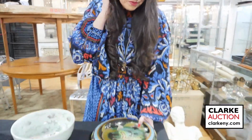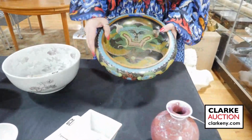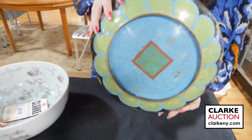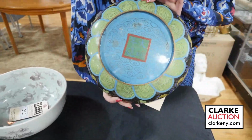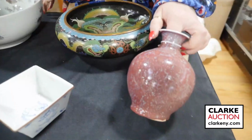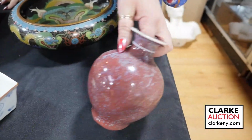We'll begin here with this wonderful Chinese cloisonne dish. It has an interior dragon, and then you have dragons chasing flaming pearls around the exterior with a 4-character mark to the underside. From one of our Walk-in Wednesday appraisal days, we have this wonderful little flambe vase.